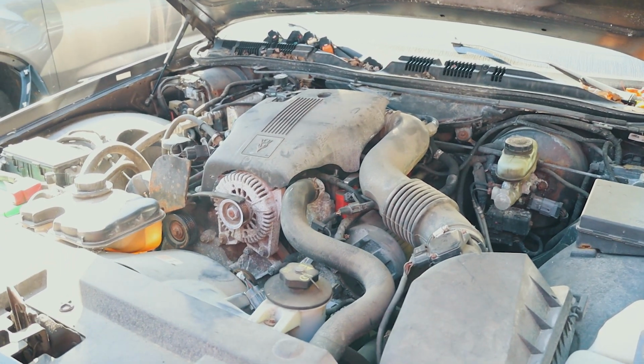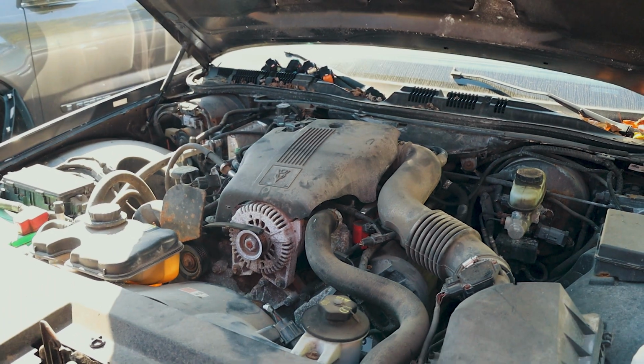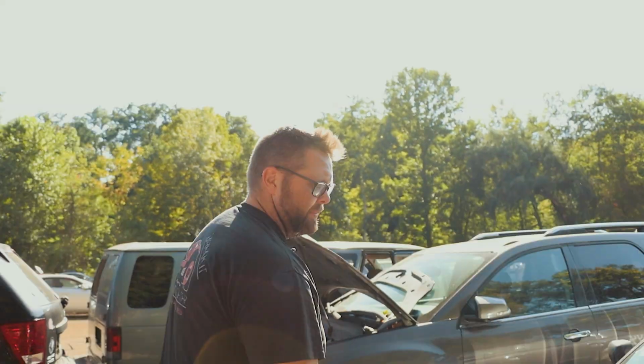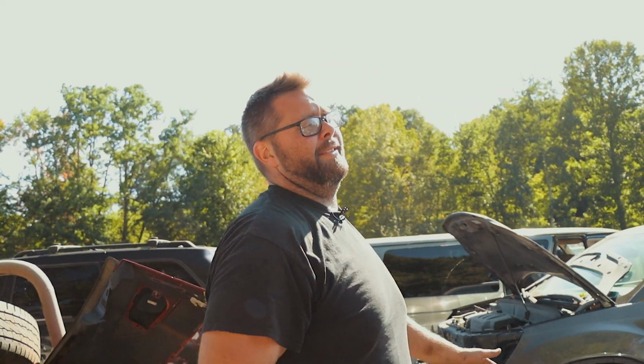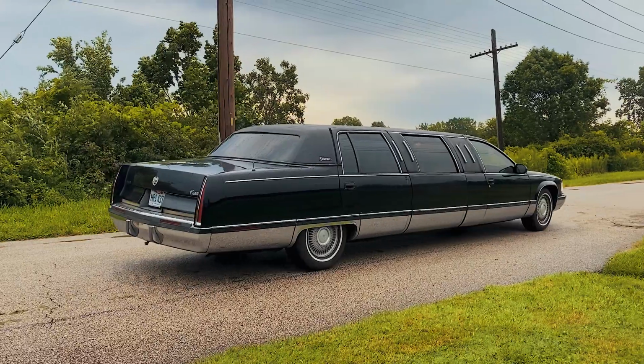Look at that, Ford guys going crazy right now. These are cool cars. Rear wheel drive, V8, rides like a Cadillac. Not as good as a Cadillac. Not like a Cadillac limousine.